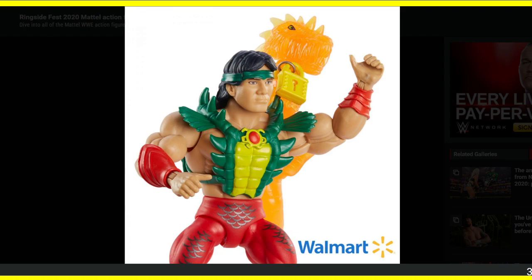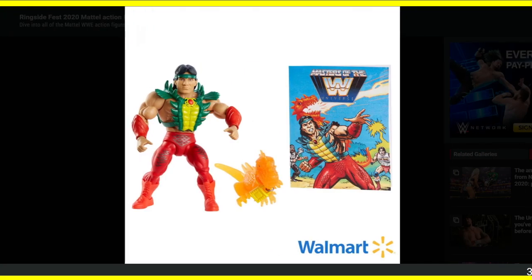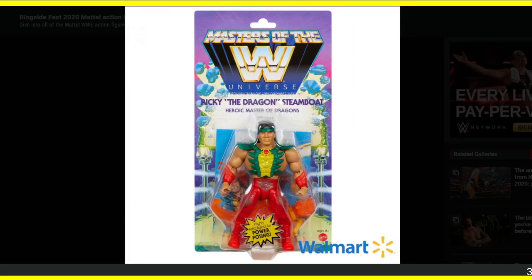And fun fact, that dragon has got a killer TikTok. So there we go. Ricky the Dragon and his dragon and the booklet. And there he is inside the packaging. Really do like that. Really, really cool.